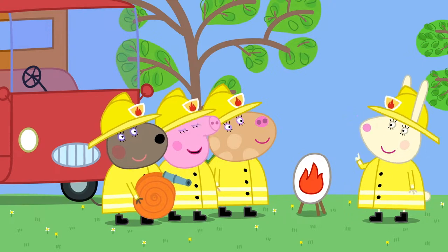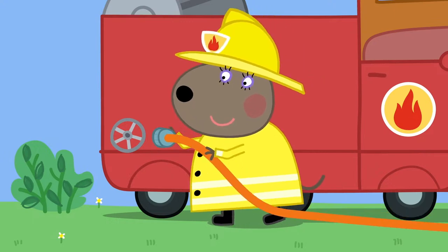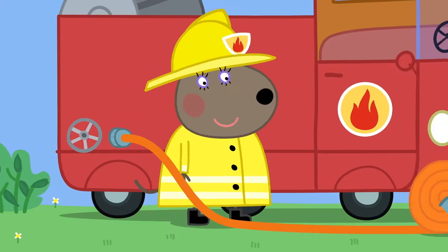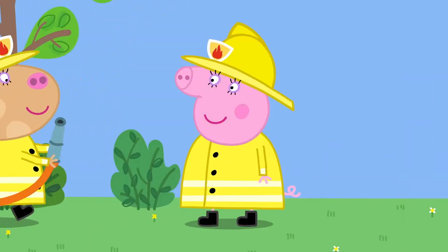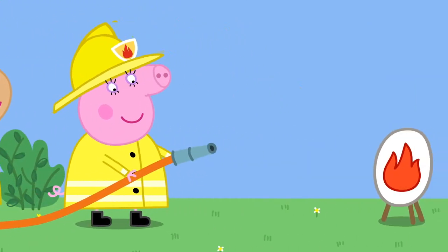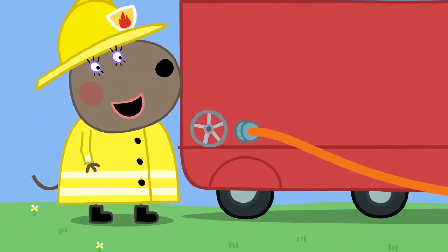Mummy's ready. Steady. Go. Mummy dog fixes the hose to the fire engine. Mummy pony rolls out the hose. And Mummy pig points the squirty end at the target. Turn the water on. Water on.